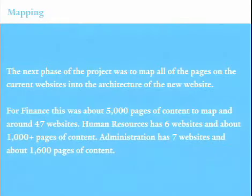The next phase was mapping. So this was an outline of where all of the pages from the old sites would live inside of the new site. So in finance, we have 47 websites. And personally, in finance, I spent 2 to 3 months mapping 47 websites.